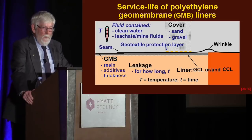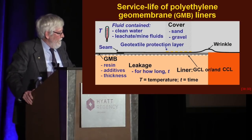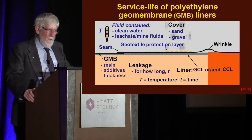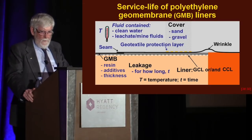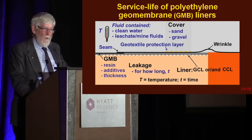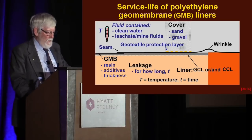So we have now, I hope, established that a well-designed and constructed composite liner, particularly with a GCL, can give you very low leakage. The next question is for how long? And that's really asking, what is the service life of the geomembrane? And that's going to depend on many factors that we'll touch upon. Temperature, the chemistry of the fluid in contact with the geomembrane, the nature of the soils in contact with the geomembrane or nearby, the efficacy of the geotextile protection layer, seams in the geomembrane, the characteristics of the geomembrane itself, and of course, what is below the geomembrane.